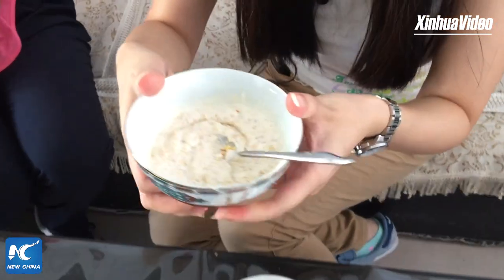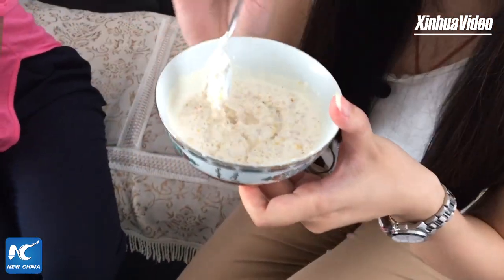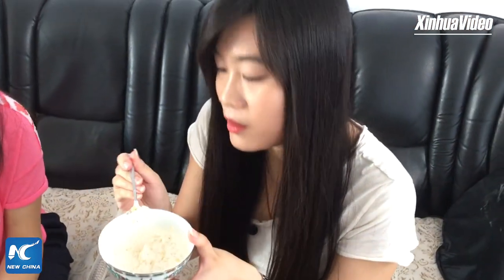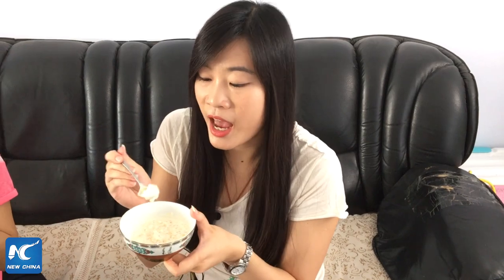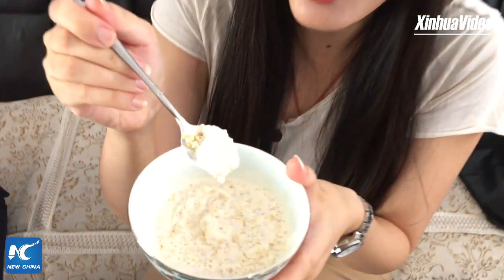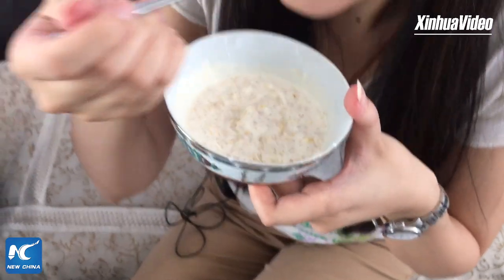Okay, I'm going to try this. It looks a little bit like yogurt, but I don't know what it tastes like. So this is 饺客, the butter-like liquid separated from the fermented milk, and it is mixed with fried rice here, as you can see now. I'm going to try it.